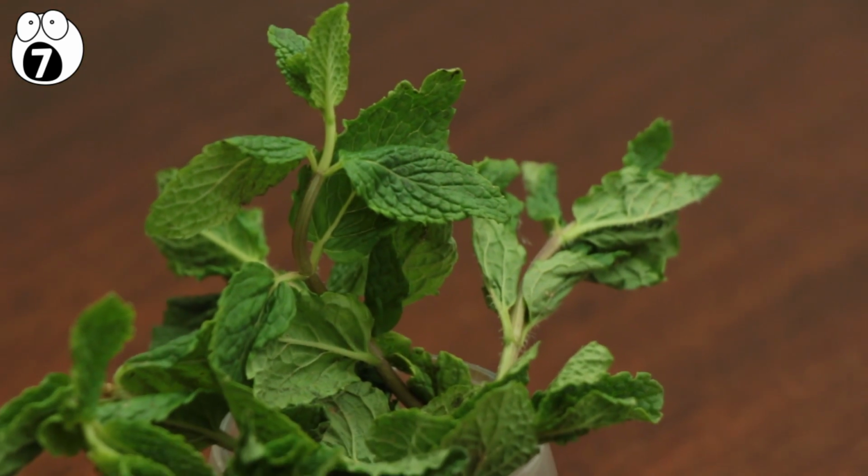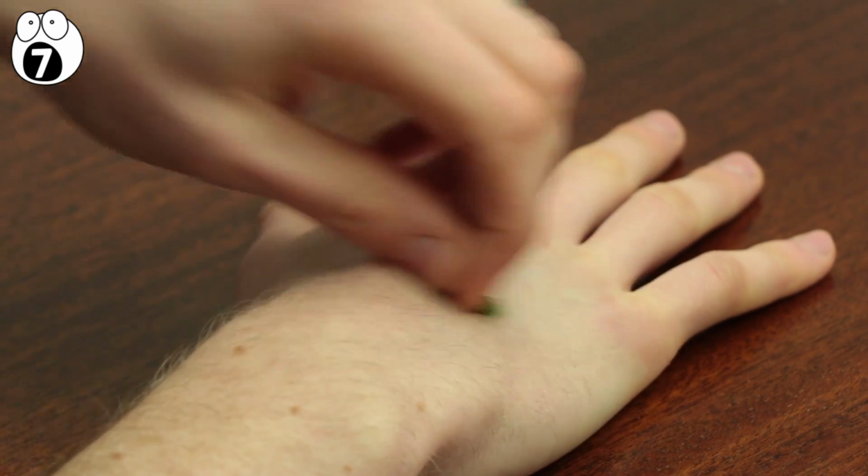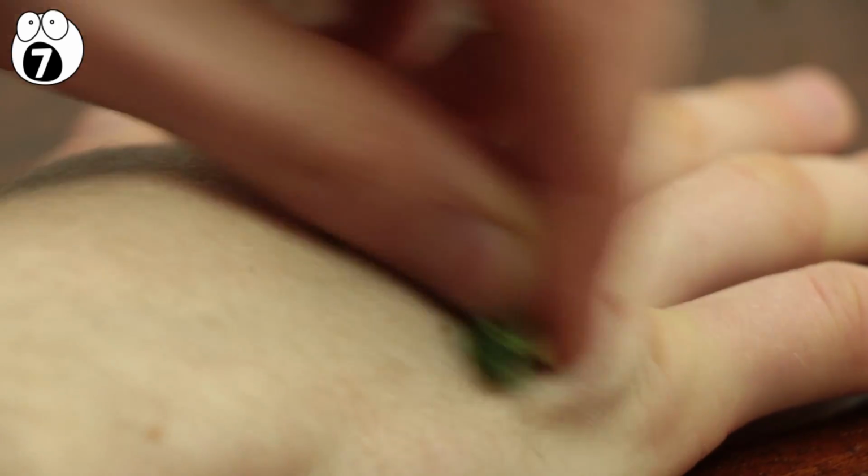Alternatively, natural peppermint works even better. You can crush the leaves and rub them on your skin. Mosquitoes will leave you alone, plus you'll smell minty fresh.